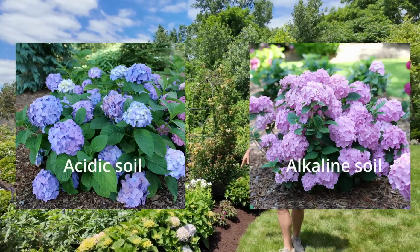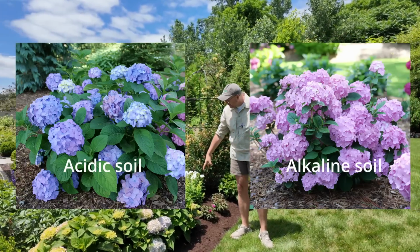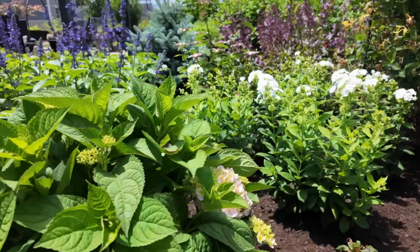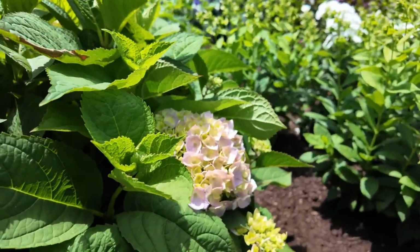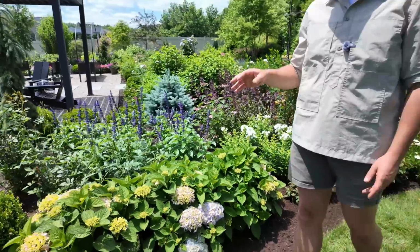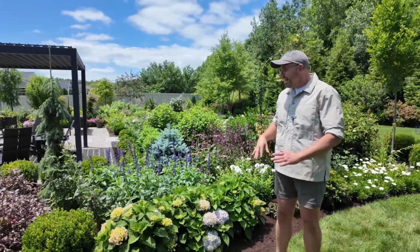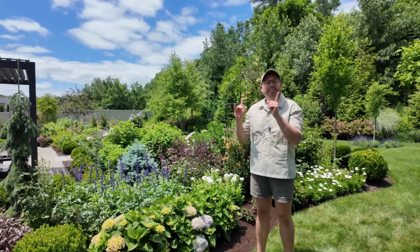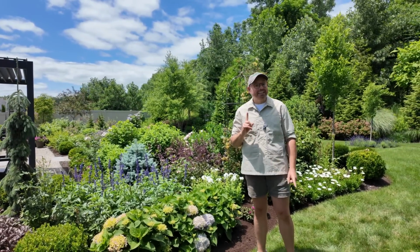But Christopher, we have a nice little variety of color happening on this one. Ooh, do we? Pinky purple happening over here, a little bluey purple happening over there. Very nice. This is a smaller bigleaf hydrangea that gets about 3 to 4 feet tall and wide. These were planted not last year, which was 2020, but these were planted in 2023 as 1 gallons.